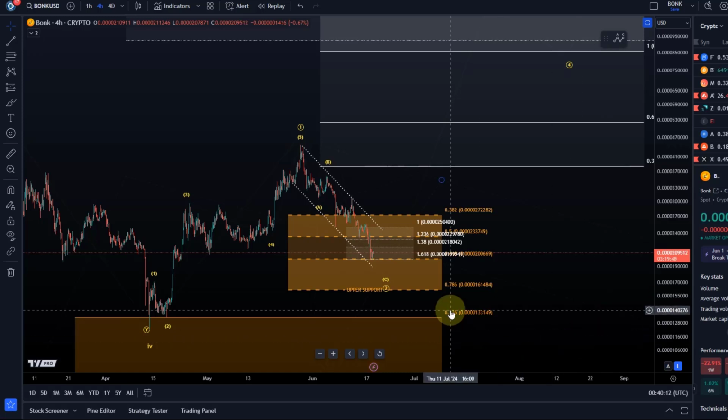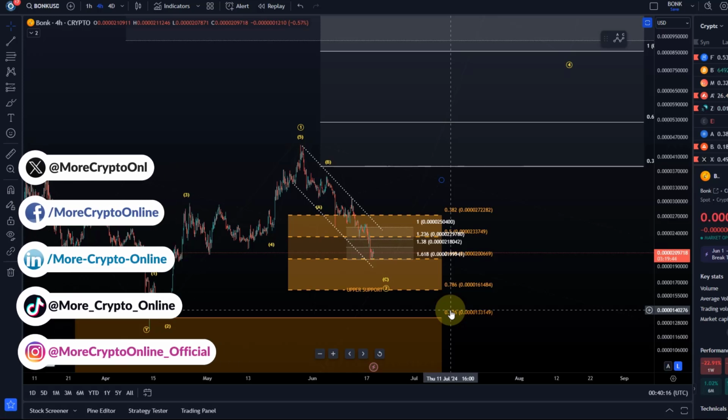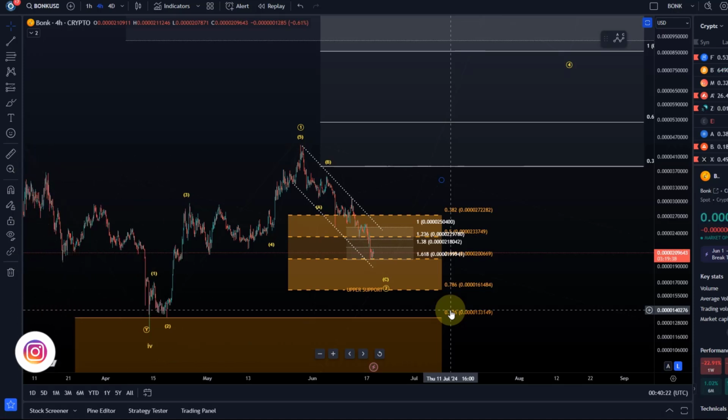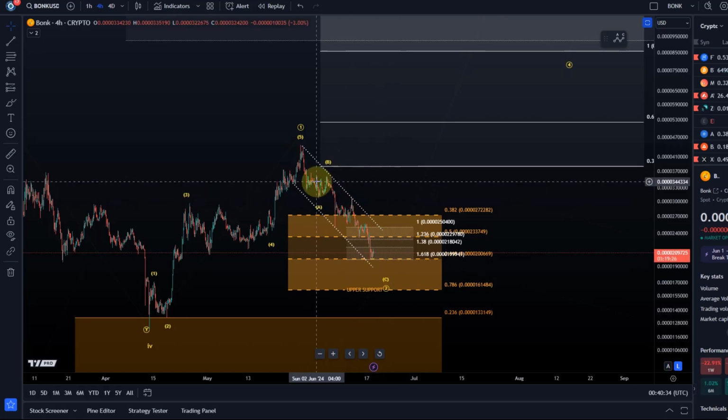Bonk has continued to drop further, even though we have obviously completed all the requirements for this correction. I can call this wave count complete. I think in the last video we were still watching for another low. I mean, that happened. I don't have really a reliable micro count in this decline. We could make the case for an ending diagonal in wave C.